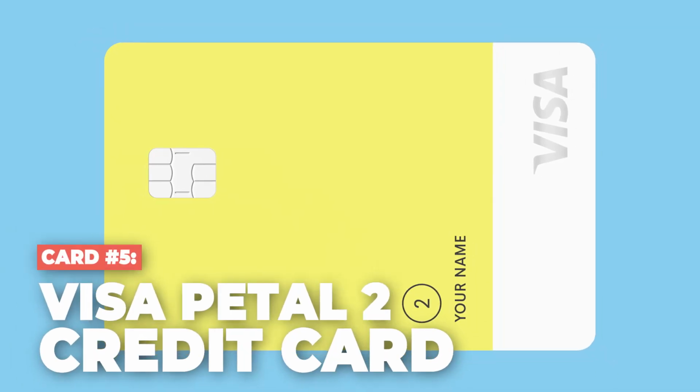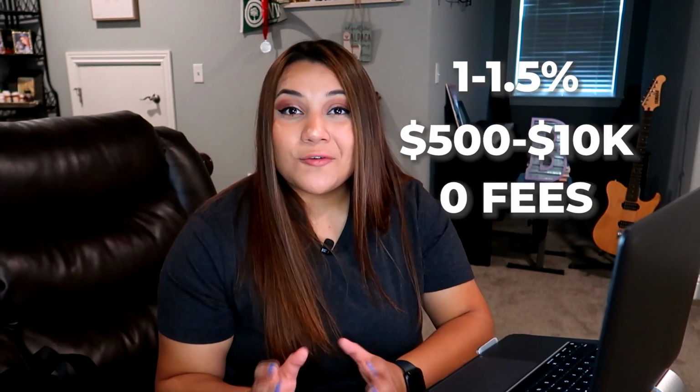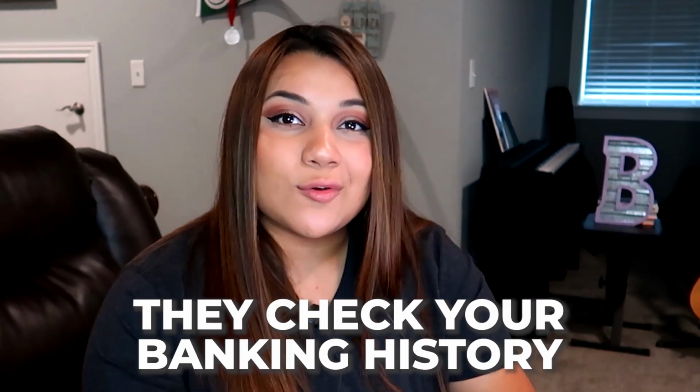Our final card is going to be the Visa Pedal 2 card. I actually have the Visa Pedal 1 card, but since getting this one, they've released a Pedal 2 card with a lower interest rate, so that's the one I'm going to talk to you about. The Pedal 2 card offers 1 to 1.5% cash back, a $500 to $10,000 credit limit, and no fees. This card is great for beginners because instead of just looking at your credit, they also check your banking history to see if you qualify for the card.